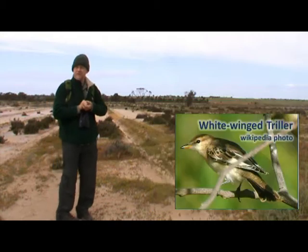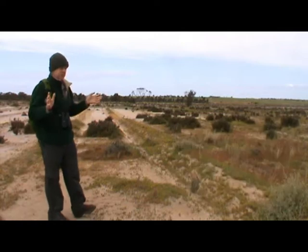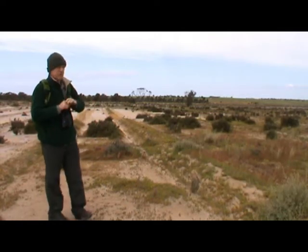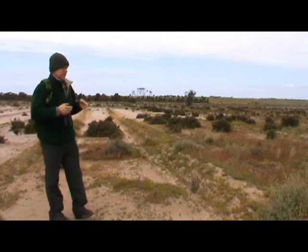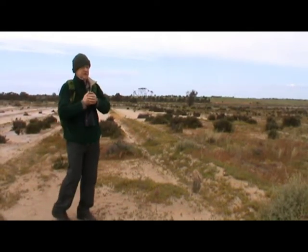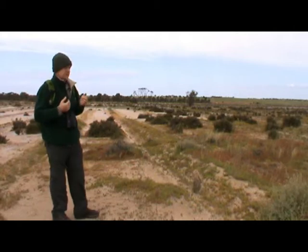Trillers, white-winged trillers, we've seen at other sites throughout this project and this survey period, and they're quite widespread across this landscape. And again, they're birds that return north at the end of the breeding season here. So any productive activity here, harvesting, etc., would be best happening from autumn onwards, after the breeding season for the birds is finished.